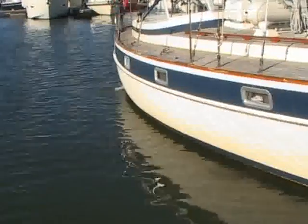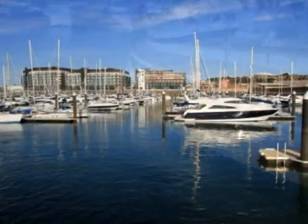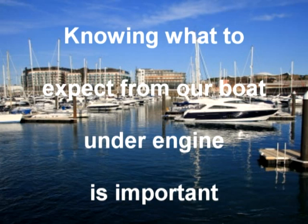We're running the engine astern, and you can see an enormous amount of turbulence coming out on the port side. We added in an extra spring to take the strain, and on starboard the water is calm, a clear indication that the boat will kick to starboard astern. Knowing what to expect from our boat under engine is very important.